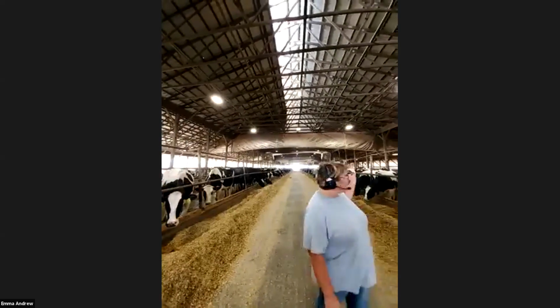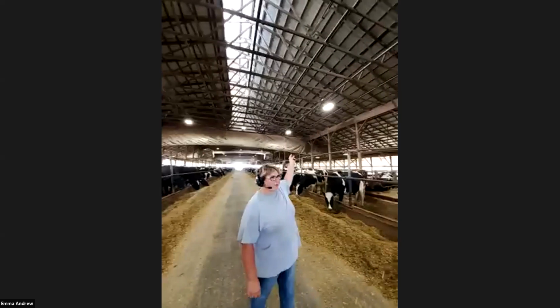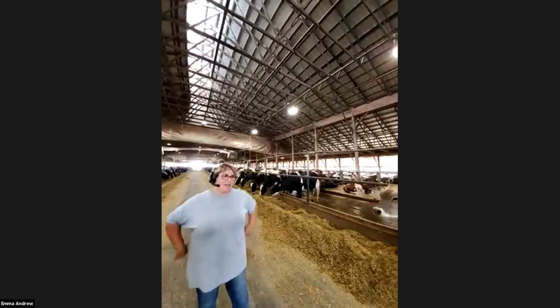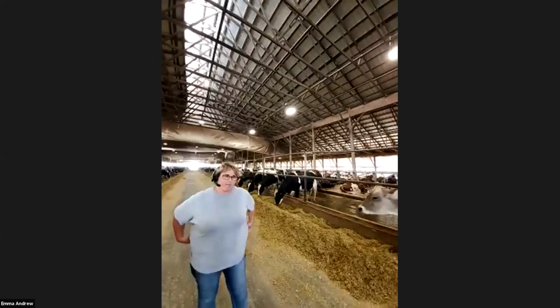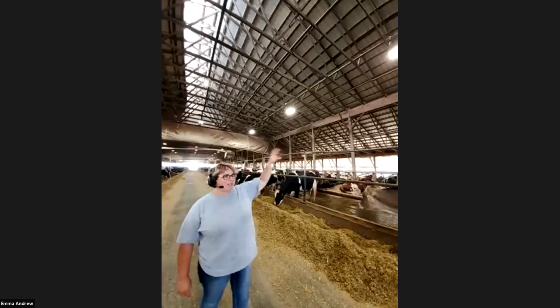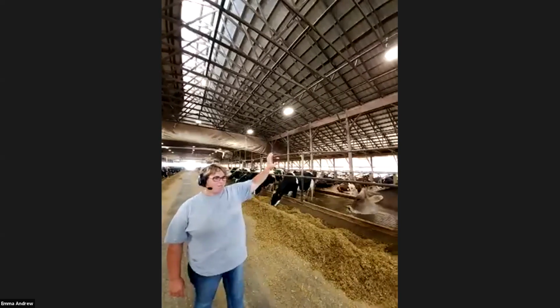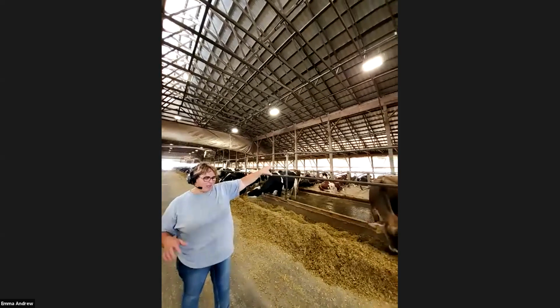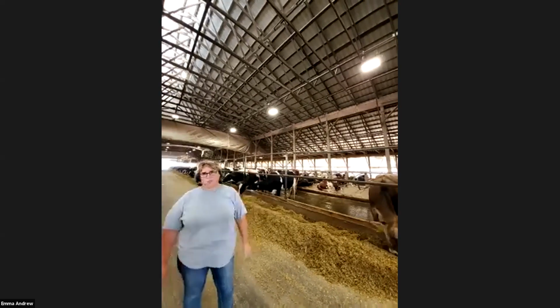When we walked in here, there was a big upright tank that has all our recycled water in it. And then we have another tank that we keep at another area that reclaims water too. So we do a lot of recycling water.